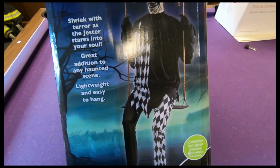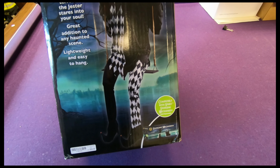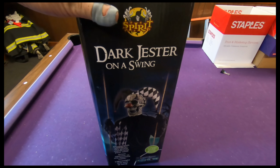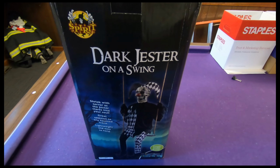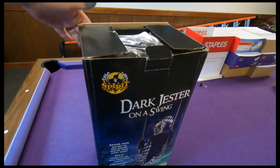By the home office, donated this swinging Jester to us. Should be pretty cool for the clown tent this year. Open it up and see what it looks like.